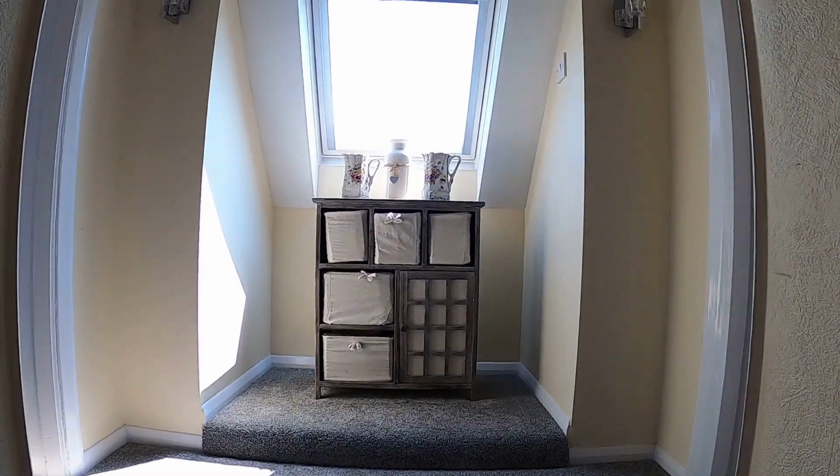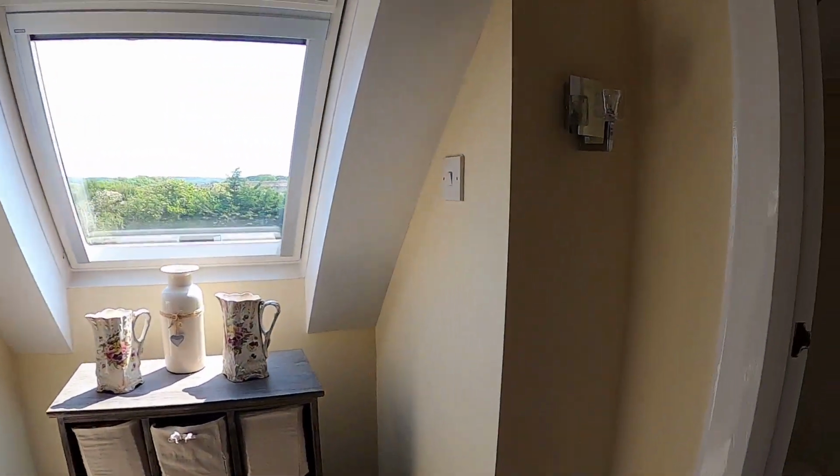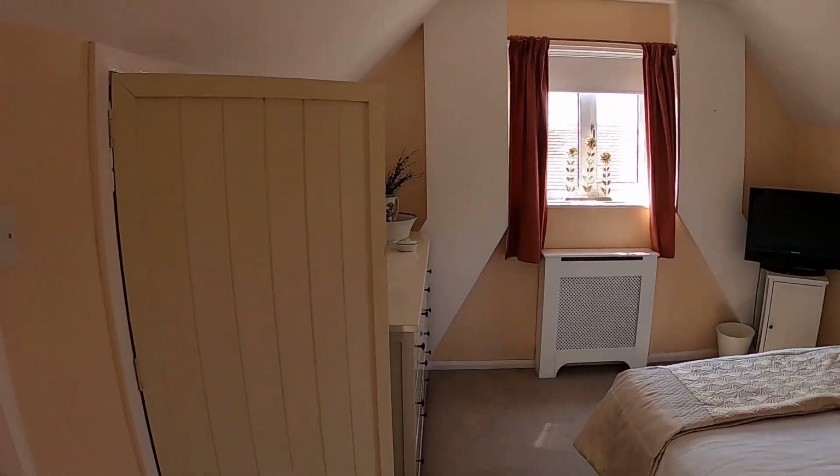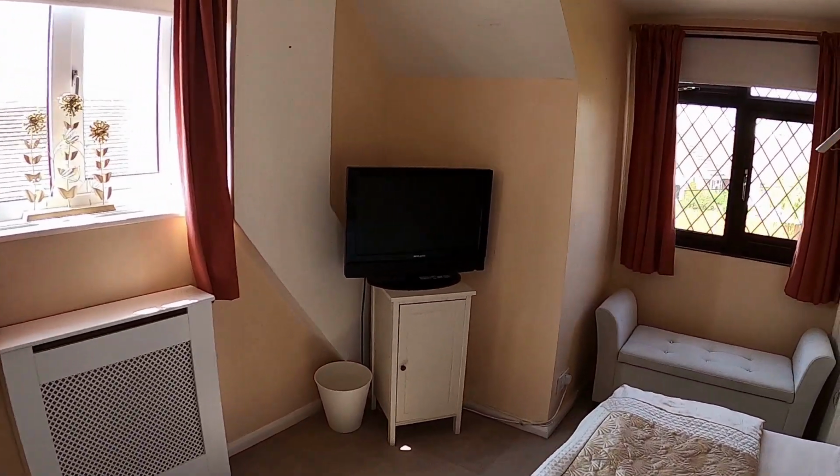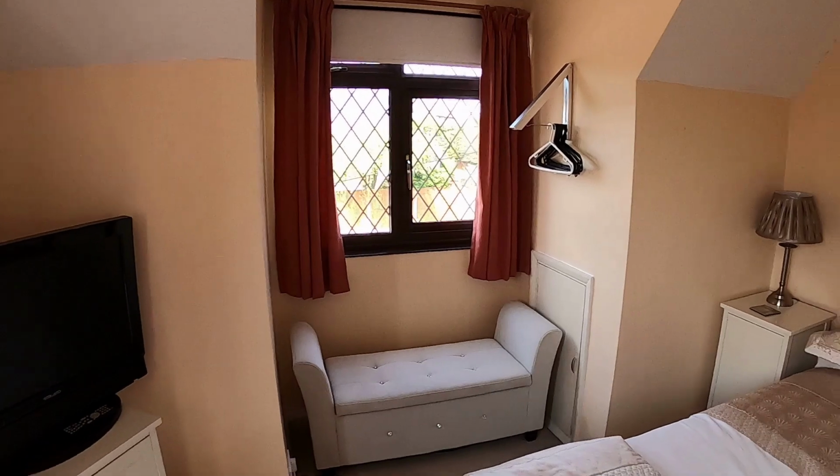So here we are upstairs, and first thing you notice is that Velux window there just at the top of the stairs, letting all of that natural light flood straight through down into the main entrance hall. Now we've come straight into one of the bedrooms here.